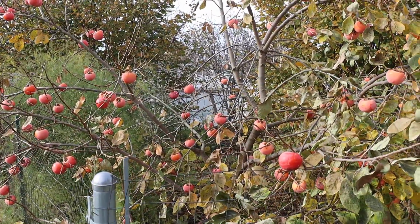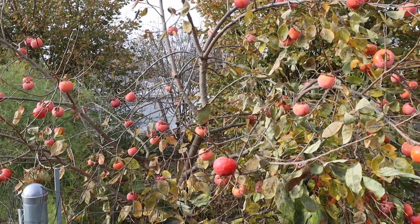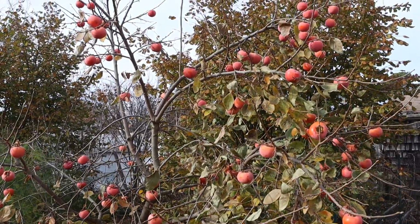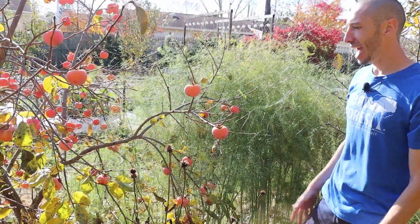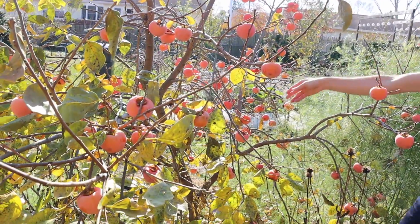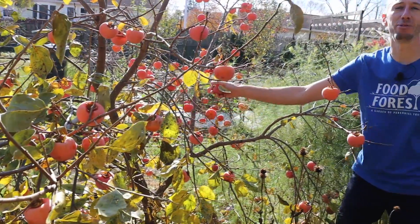I think everyone should have persimmon trees, both the astringent and non-astringent ones, if you can have a location where it actually gets the frost, because of the amount of fruit, how easy it is to grow, how far it extends your season. It's one of those fruits everybody should have.